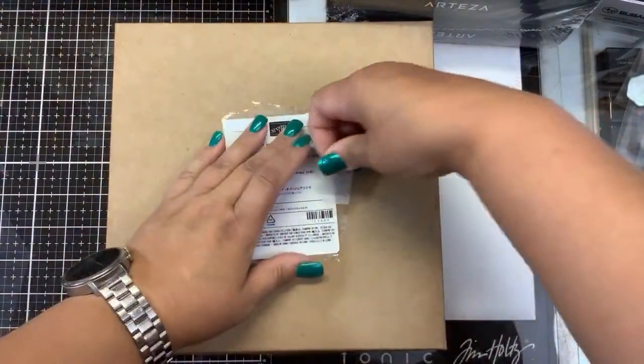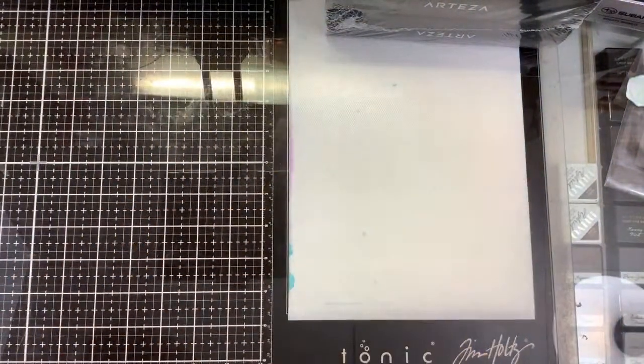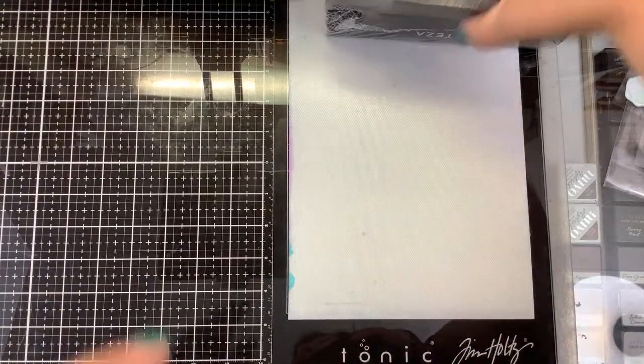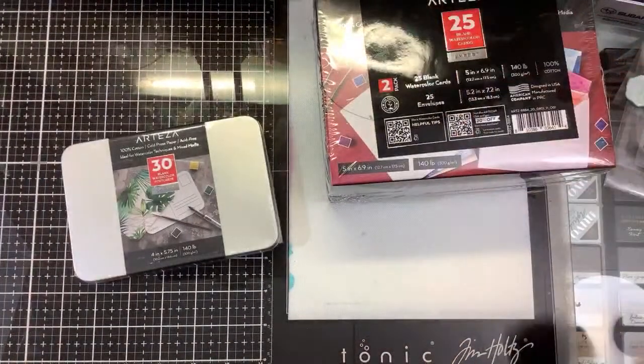Hi, Gloria. Okay, so that's the Stampin' Up! stuff. Let me move this box over here. All right. Then I got this email from Arteza saying, hey, we got new stuff. Do you want to check it out? And I was like, of course.